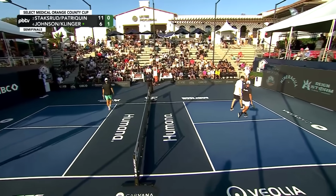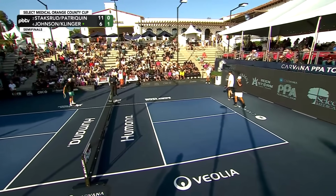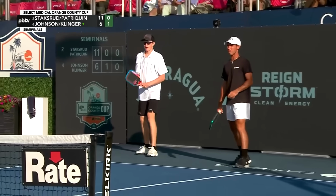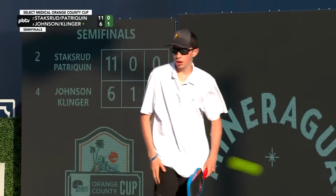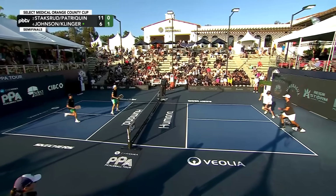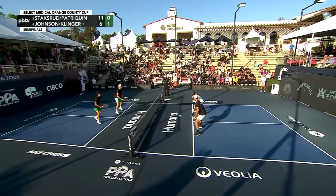And the initial speed ups, CJ is not seeing it well off of the paddle of Staksrud. And we've kind of seen him alternate back and forth between being totally on somebody and having some issues with certain players.